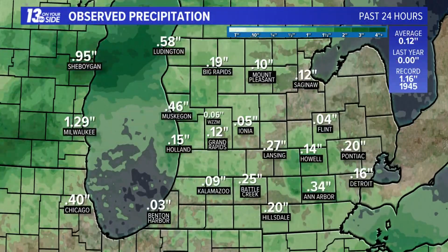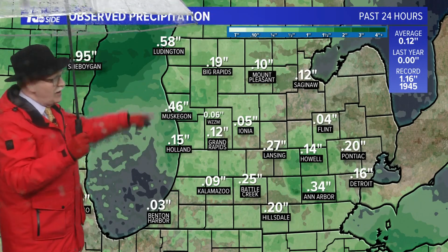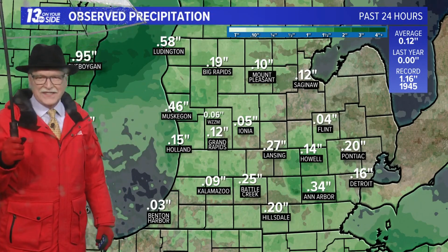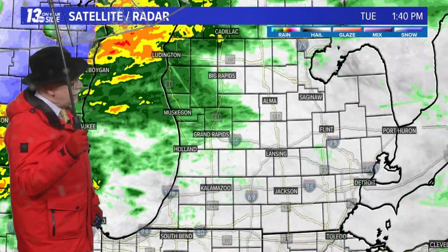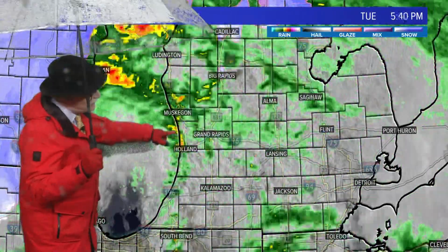So far, we have seen quite a bit of rain. Most of it has been to the north and west of Grand Rapids. About a half an inch there in Muskegon, almost 2/3 up in Ludington. We've had about 0.12 of an inch, just persistent throughout the day today. You can see where that front is right now. It is right in through here.